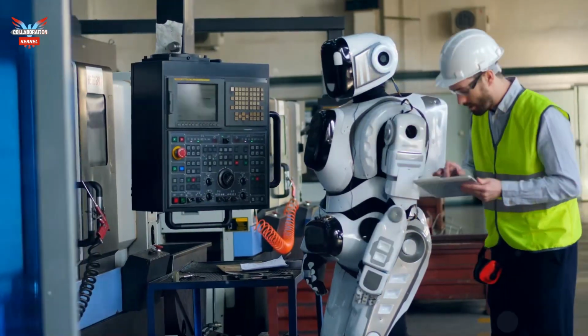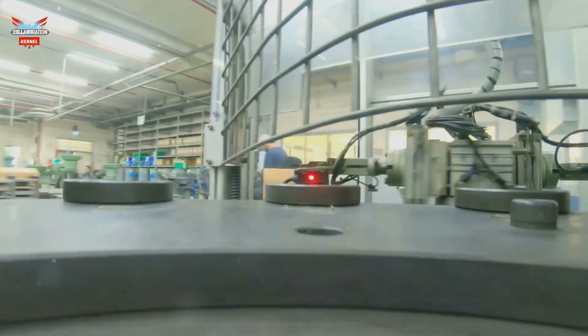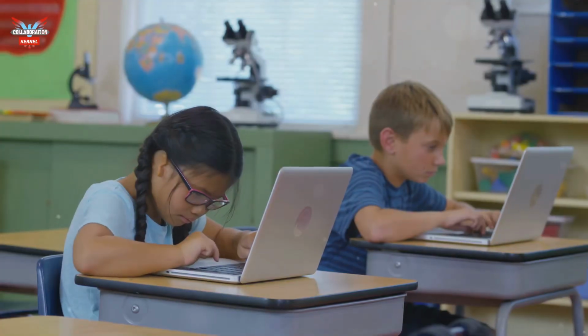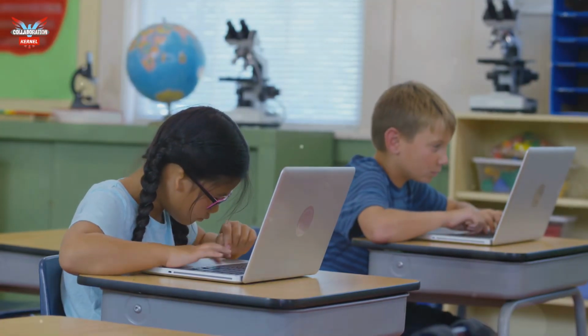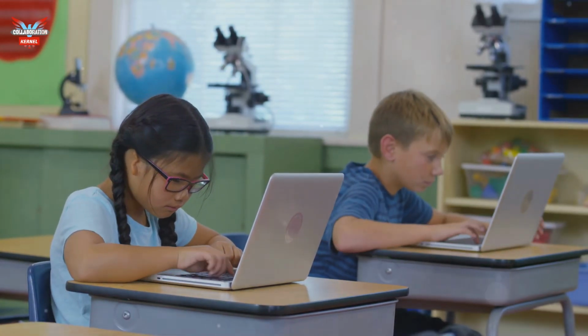Skills development for Industry 4.0. The rapid advancement of manufacturing technology has created an urgent need for workforce development. Current manufacturing skills become outdated within 3 years, highlighting the importance of continuous learning.